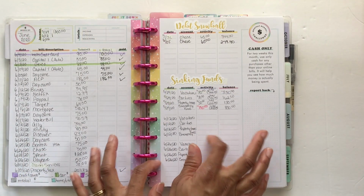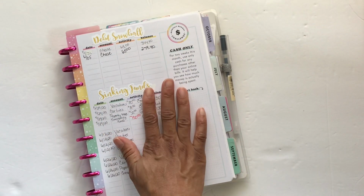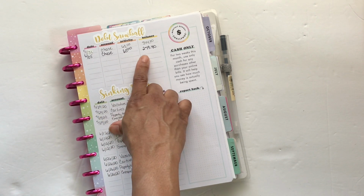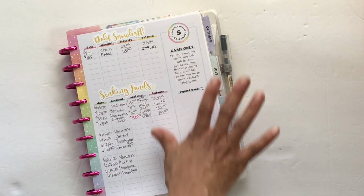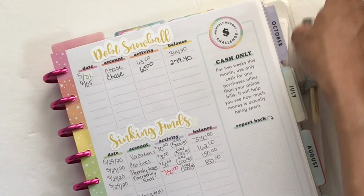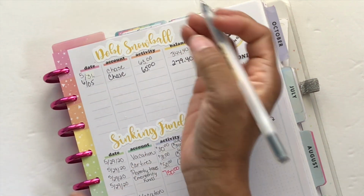Let's go ahead and fill this out because this is a good thing to keep up with everything. So we're going to fill the debt snowball. I'm just going to put this in and I'm going to check the balance to make sure that nothing has come out of there, because, you know, sometimes you never know. So that's why it's always good to keep an eye on checking it. So today is the 12th. So today we're paying $65.